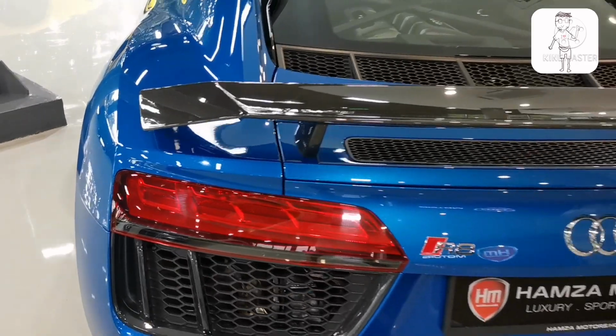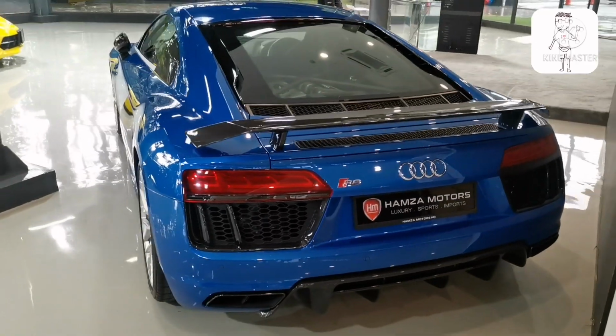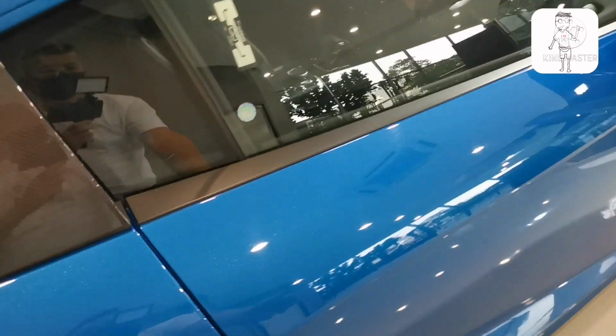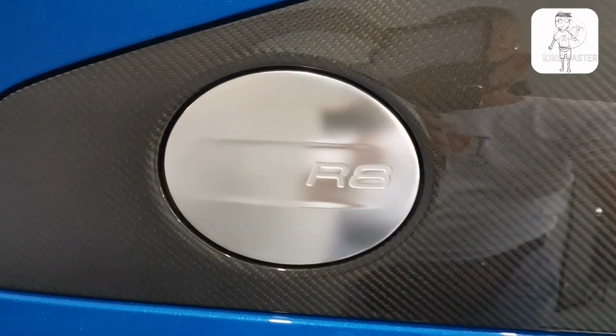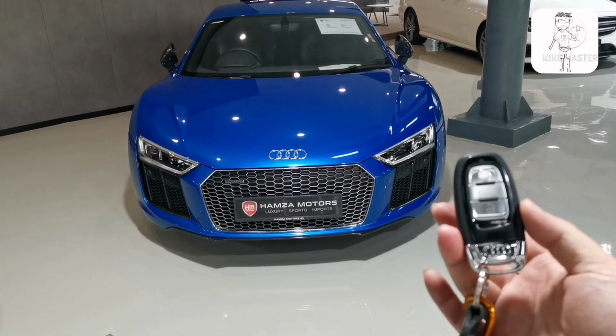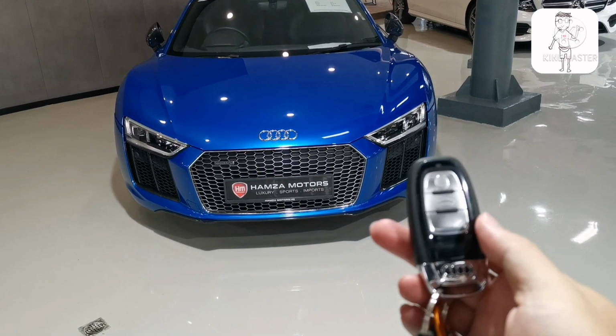Okay, so let's get inside. Kita masuk ke dalam kereta dan tengok apakah yang ada kat dalam. Saya tak pernah masuk R8. Jom. Okay, kita cuba. You can see the R8 logo here at the fuel cap. Very nice. Okay guys, ini kunci dia, Audi R8 punya kunci. Nampak R8 punya emblem. So kita buka, unlock.